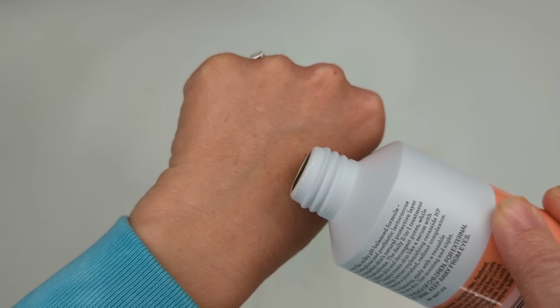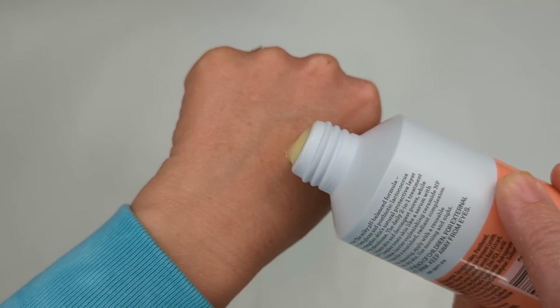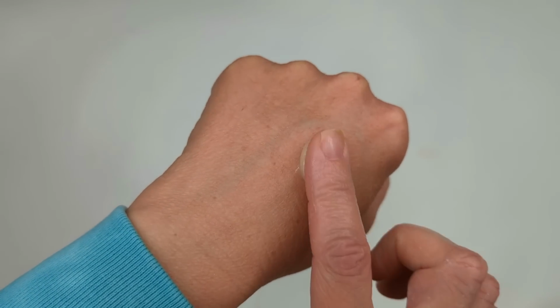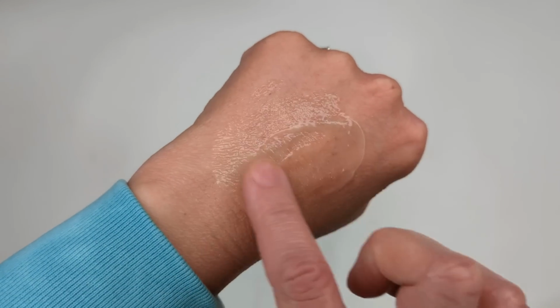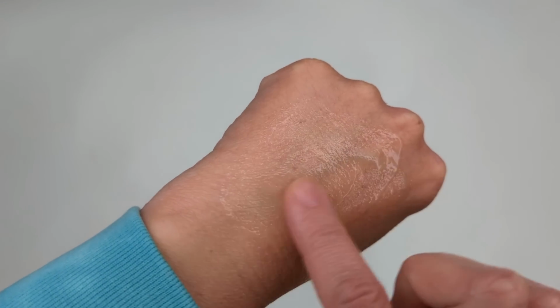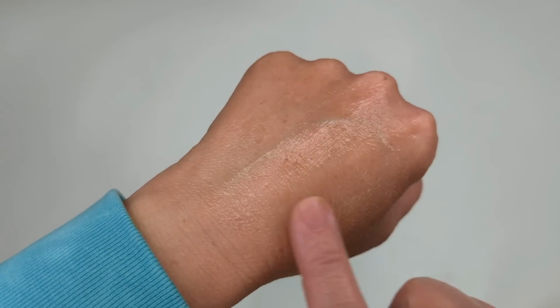I don't mind that. And the formula is a little bit on the thicker side, so it's not just going to run out everywhere like your typical toner would. And this has prebiotic beta-glucan. It also has postbiotic lactococcus ferment lysate. So it just is supposed to help to strengthen your skin's protective barrier and the natural microbiome of your skin. It just feels so nice too. It's so comforting when your skin is really dry. It just feels so, so good going on. So I've really been enjoying this.